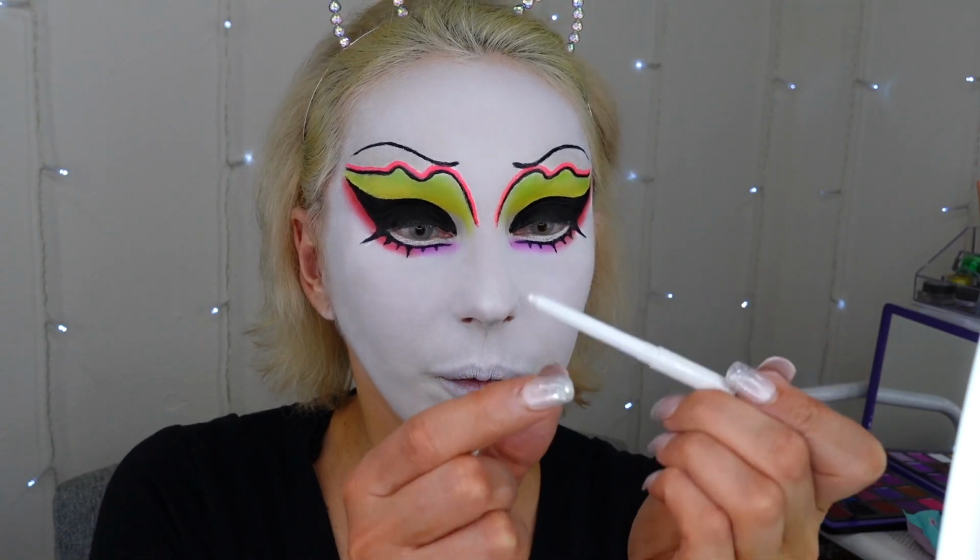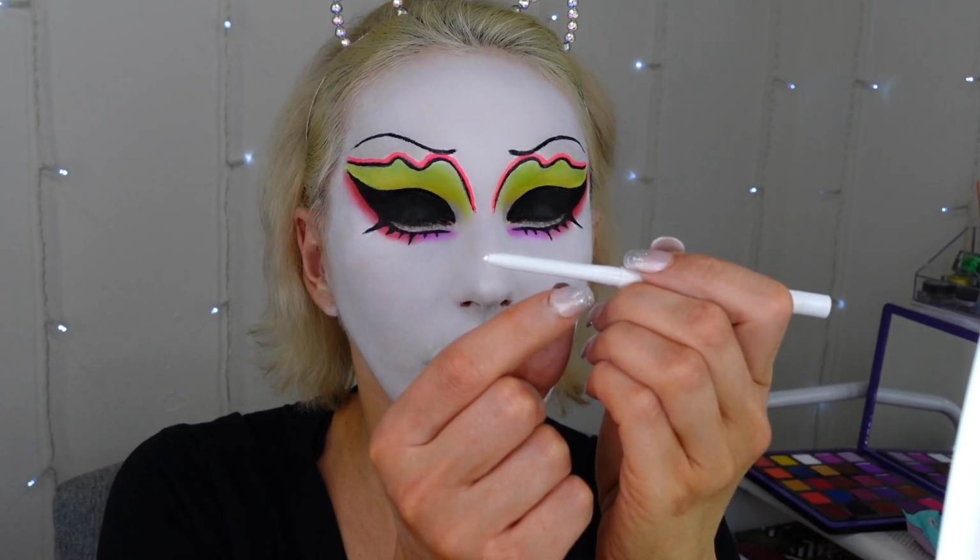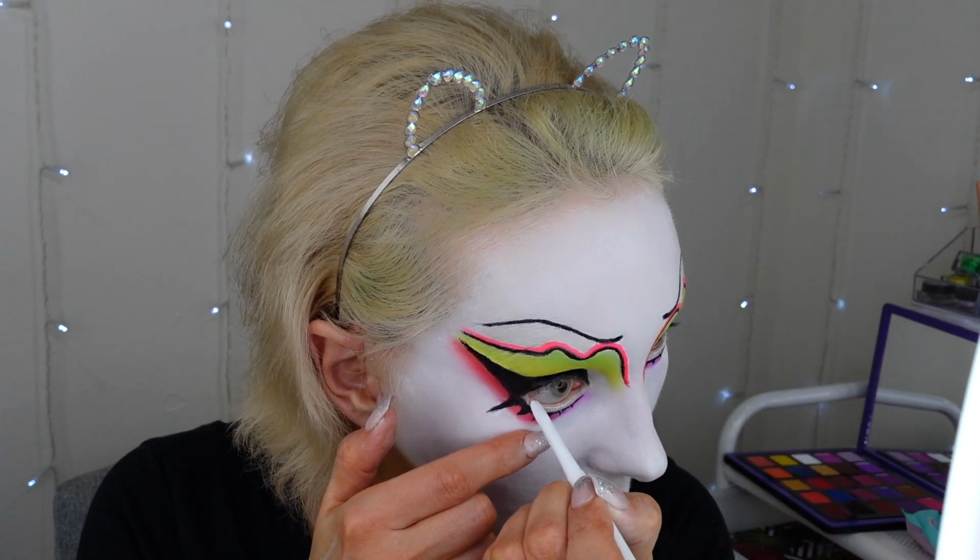Okay, so for the extra white, I'm using the white gel liner from Colourpop. Pop it in my waterline.